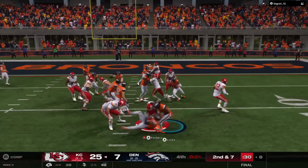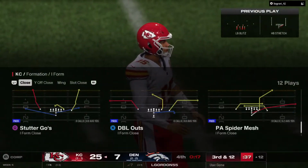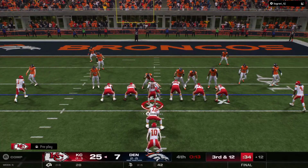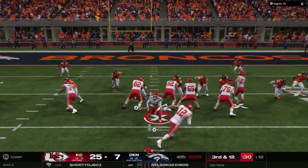Here's Pacheco once again. And maybe a measure of revenge there. He's had his way in this one, but this time they get him behind the line. We'll see what they have drawn up here. A little bit behind the line. 12 yards needed to gain a 1st down.